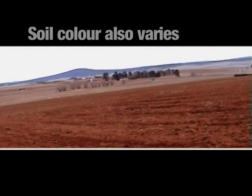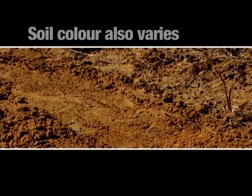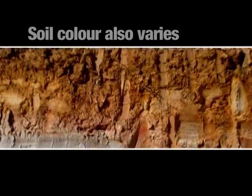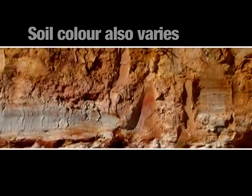The colour of soil can also vary from place to place. The colour can also change the deeper you go in the soil profile.